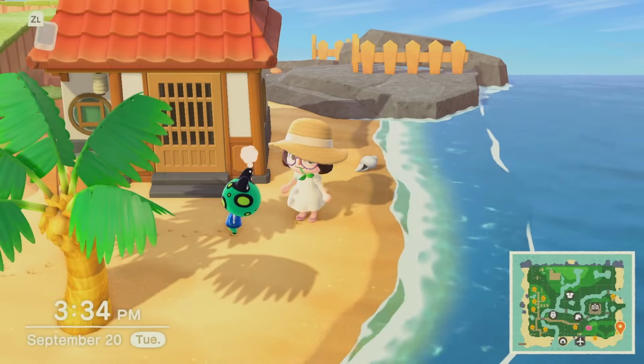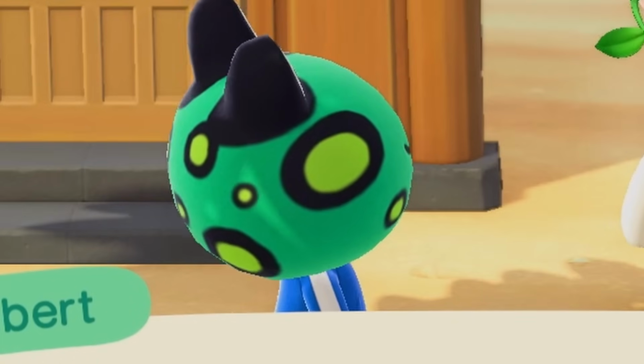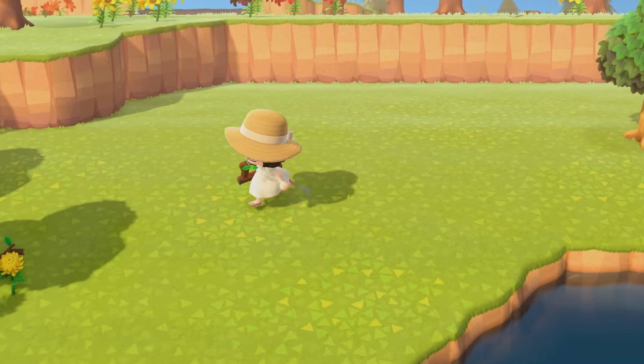Really got scared because Robert had a thought bubble, but it's okay. He just wanted to give me an item. I love him. He would never ever leave me. I took some things to Reese and Cyrus to get customized, and now it is time to start working on our next build.